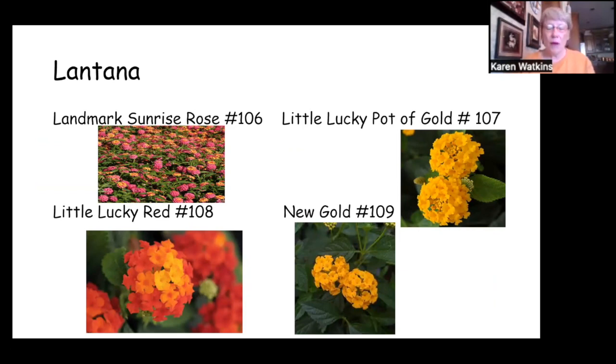The Little Lucky Pot of Gold, as you can see, is a very, very bright color. It's a mounding. This one's deer and rabbit resistant, as are most lantanas. And it's very attractive because it's going to be a solid color to give you a mass look in the garden. Little Lucky Red has a little bit of orange in with the yellow. And this is also a mounding, but it's going to mound a little taller, up to a foot.